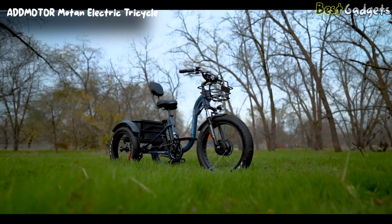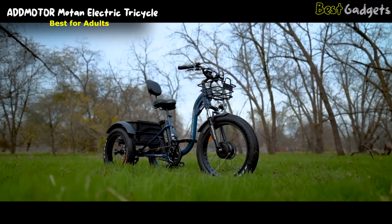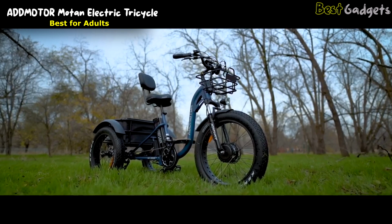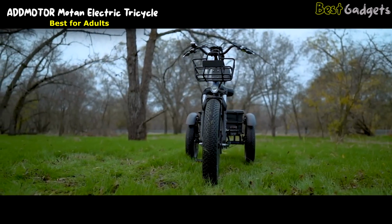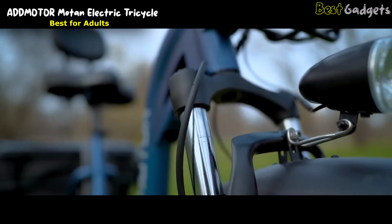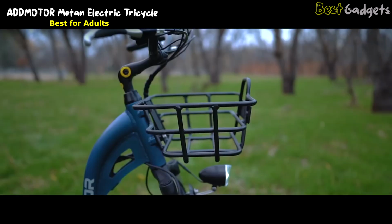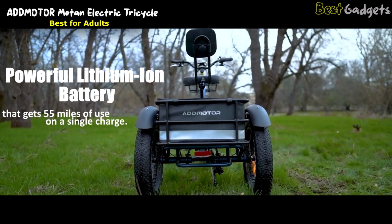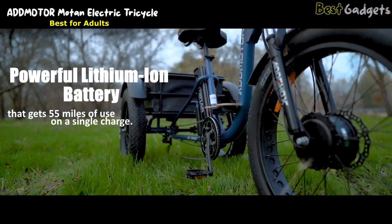Number 3. ADDMOTOR Motan, Best Fat Tire Electric Trike. It is available below $2,900. This is an excellent electric bicycle for adults. Fat Tire Electric Trike with a 350 pounds load capacity, making it ideal for large riders, in addition to dual baskets for storage and a powerful lithium-ion battery that gets 55 miles of use on a single charge.